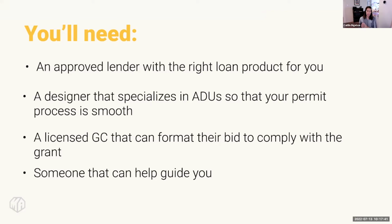Then you need to get connected to licensed general contractors that can format their bids in a way to comply with the grant application process. So again, we have a pool of general contractors that we're working with that we've worked with for years now that do great work, are cost effective.